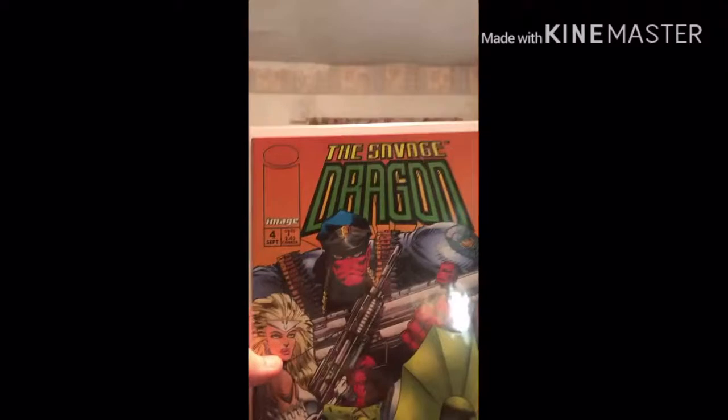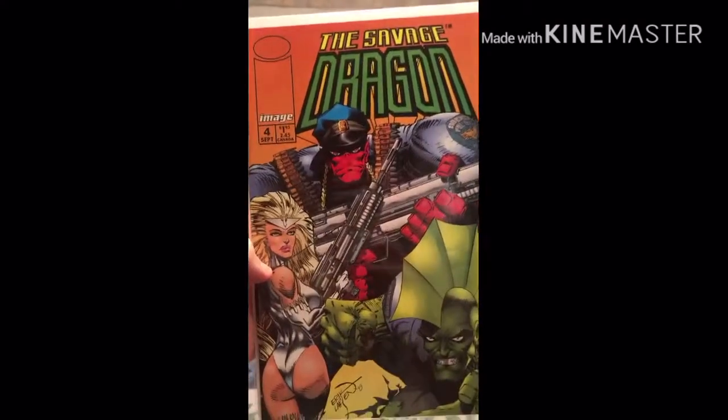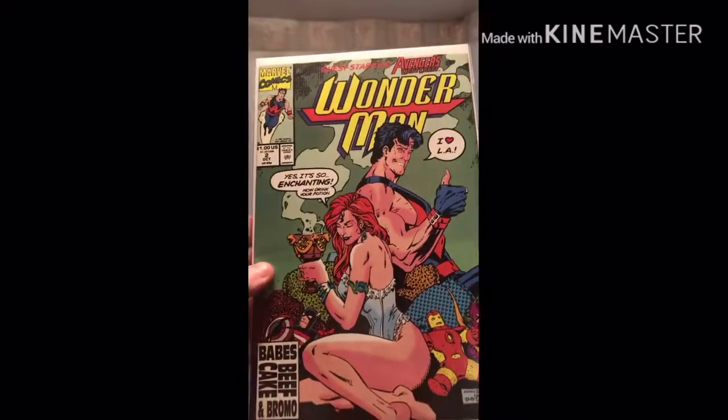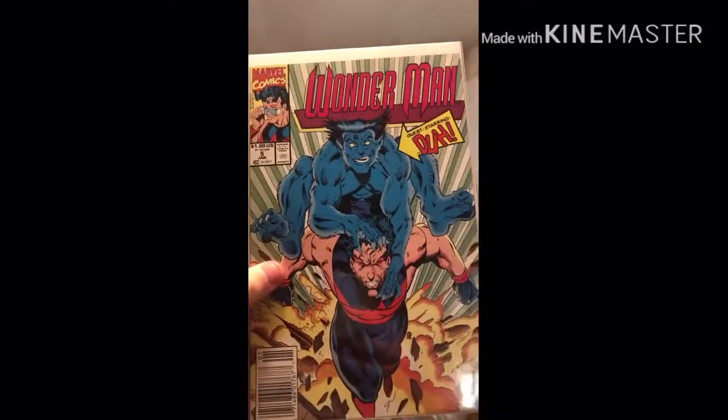Speaking of early Image, I got The Savage Dragon, number 4. I think I already had the first 3, and I've been reading them, so I definitely needed to get that one. Then I got some Wonder Man. I picked up number 2. Number 5. I like that it has Beast in it, too. That's pretty cool.